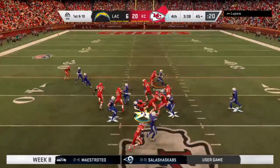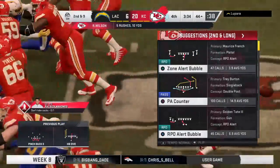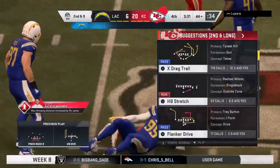They'll run on 1st down. Wilson. And they'll bring him down after just a short pickup. Just a yard on the first down carry, so it's 2nd and 9.